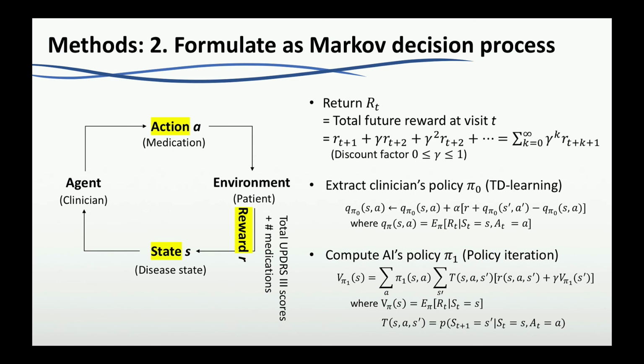Once we have definitions of the disease states, what follows is very straightforward. We use policy iteration to optimize the medication regimens. We first derive the transition probability from a certain state to the next states from the data, and then we estimate the value of a certain state. The value of a state is computed as the expected cumulative sum of rewards when you make a transition from the current state S to the next state S prime. And we also extract the clinicians' policy from the data.